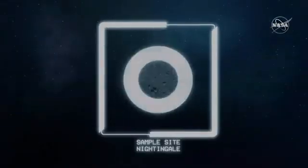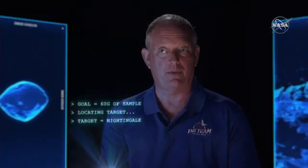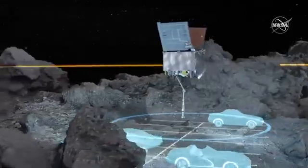My first impression of Nightingale is that's the last place I wanted to go. But as we started looking at other sites, we saw that 1, this is probably one of the most sampleable sites, and 2, we were overperforming in our navigation capability and our ability to contact.